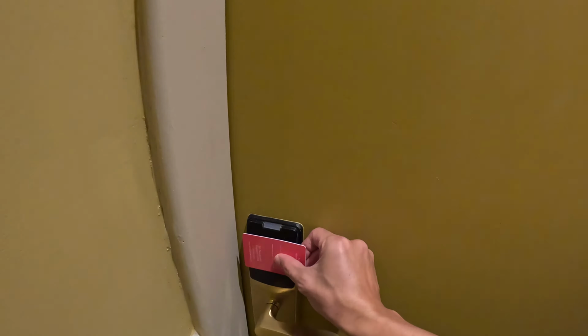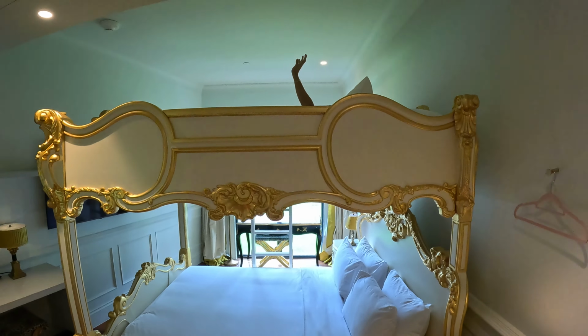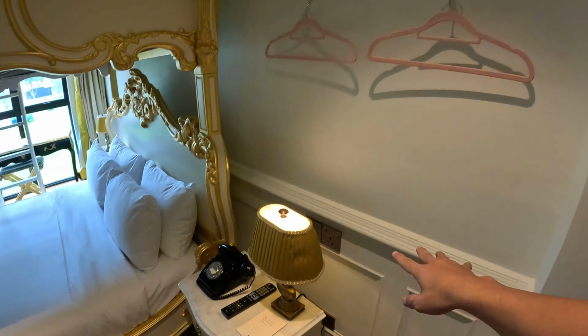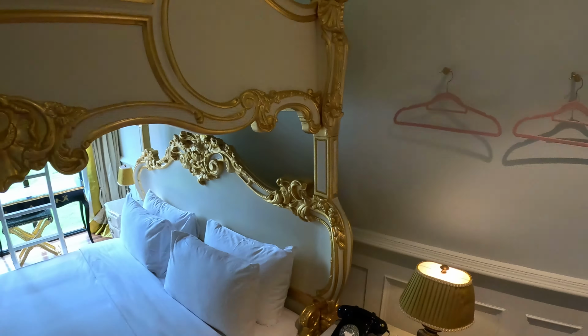This is the largest second room, and this is the largest room. Sadly, we can't get this. It is super, super tiny, this room. And Sean is at the bunk bed now. Hi, Sean. I will show you the room first, and then I'll pass the camera to Sean. So once you step inside here, there are two hangers right over here. It's a very, very cheesy hotel, super cheesy.